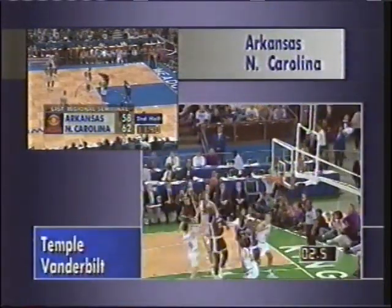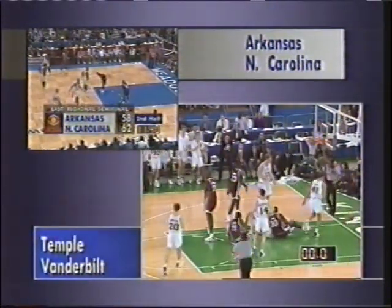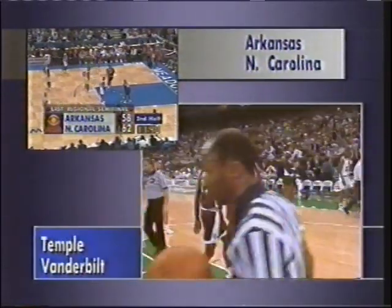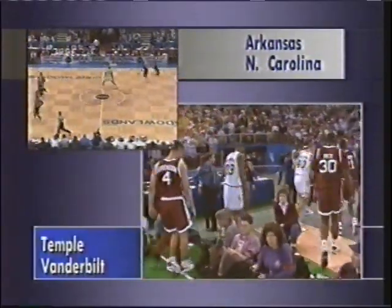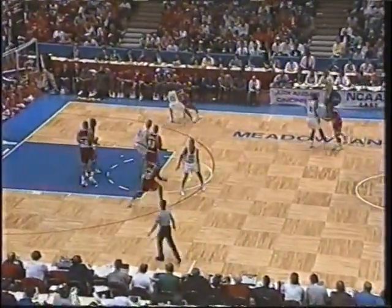Pat O'Brien in New York City, Arkansas, North Carolina. You see your score there, 62-58. Meantime, they've gone to halftime over in Seattle in Temple and Vandy. Vanderbilt leads 24-18. You'll see the finish of that game a little later this evening. Meantime, let's go back to the East Regional Semifinal and Byrne Lundquist and Clark Kellogg.